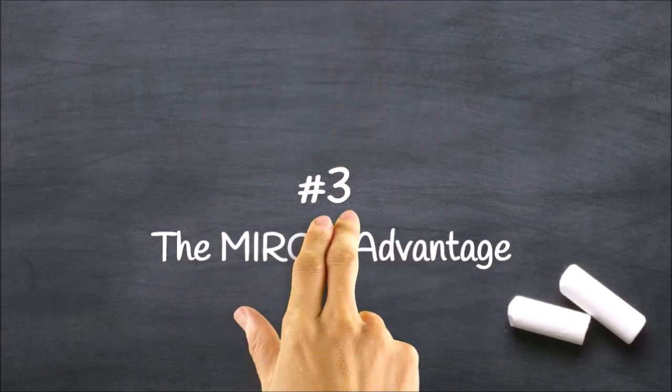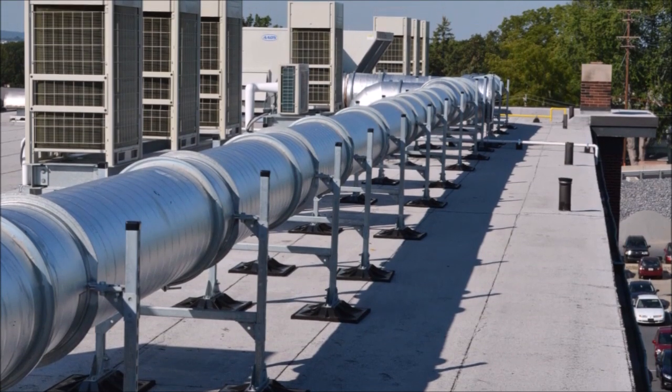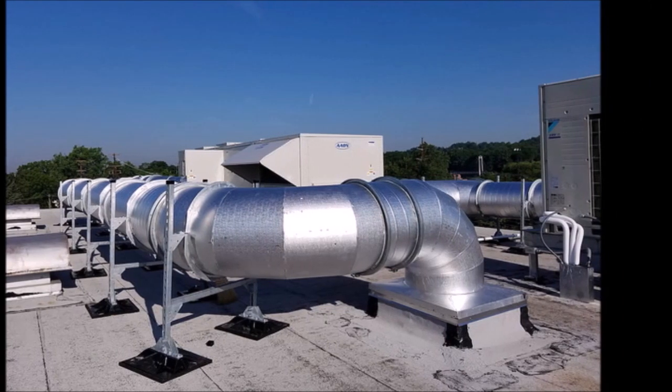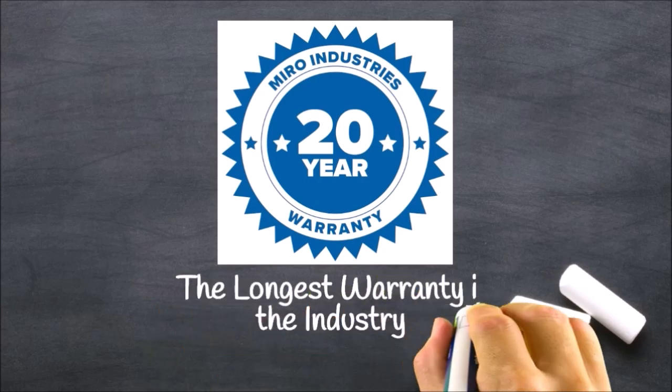The third benefit is the MIRO advantage. MIRO's engineered systems allow for even weight distribution as well as climbing consideration to ensure the strength and longevity of your system. Along with an engineered system, you can also feel secure with the MIRO 20-year warranty, the longest warranty in the industry.